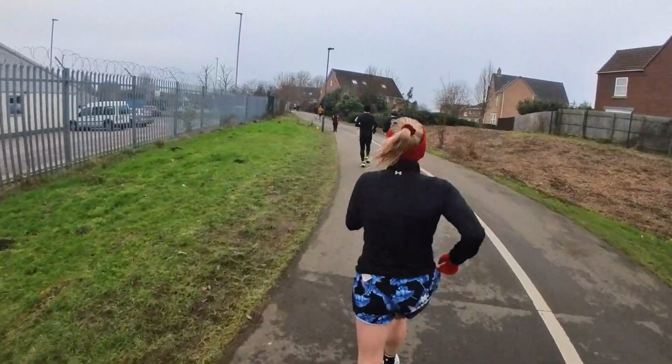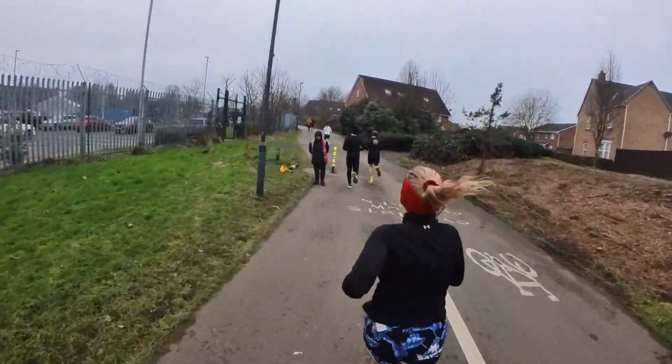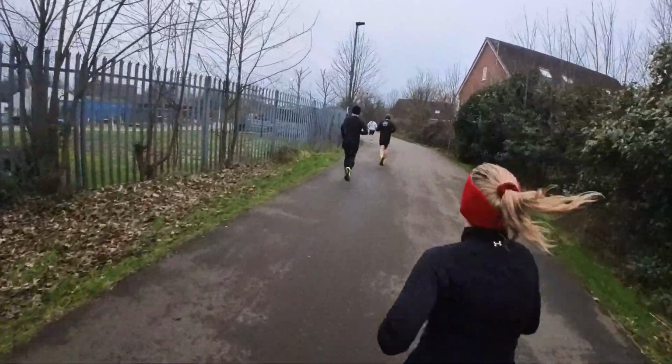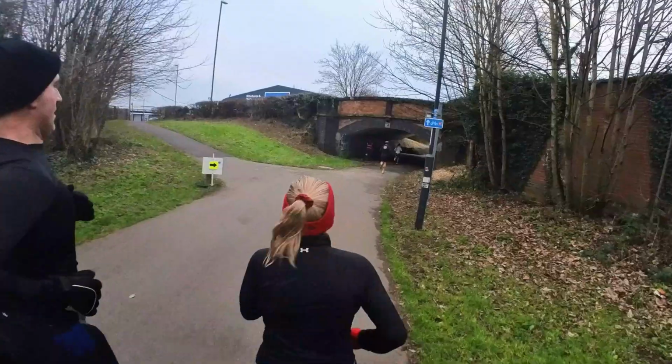Yes, and I'm loving feeling strong. So now we're going to go out on another out and back section, and we'll be able to see runners coming back the other way. But not for a little while yet, plenty more opportunities for me to check my watch.